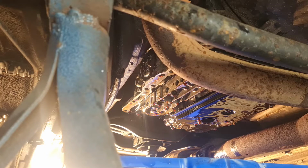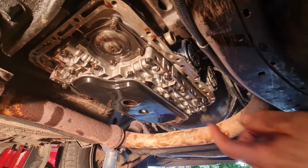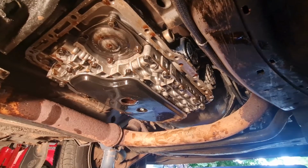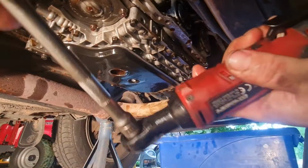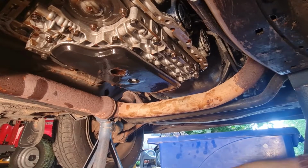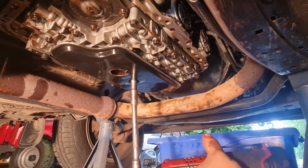Rightio, as you can see there, that is the inside of the bottom of the gearbox. This section here is the filter, which is held on with one 10mm. So I'm going to get that undone right now, and we'll hopefully see that it lines up with all the holes on the new filter. The new filter is slightly smaller, but as long as all the holes and filter ports line up, then obviously we'll be alright. So we'll take this off.